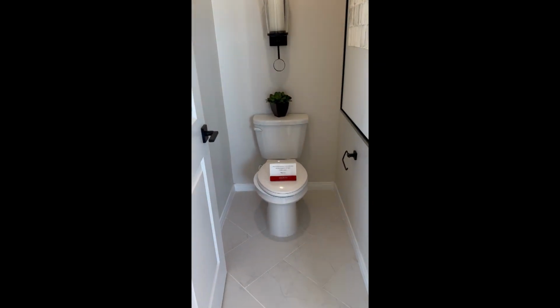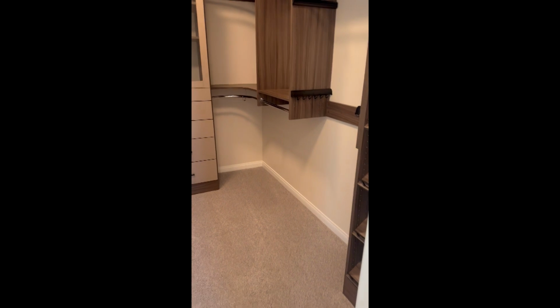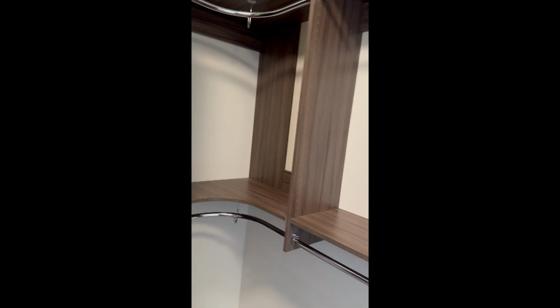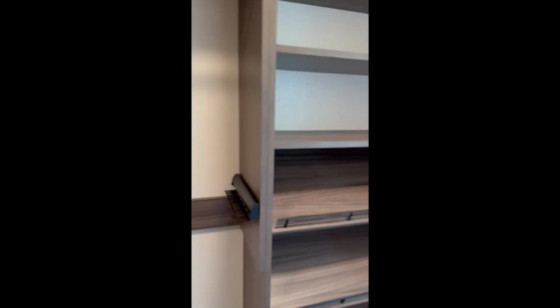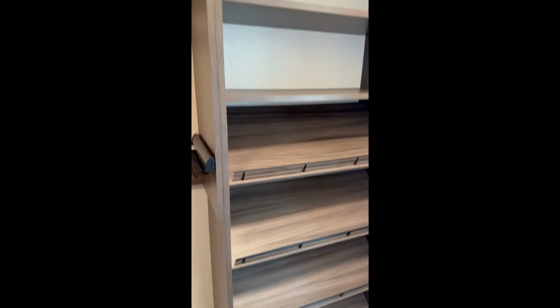And this is your water closet here, and your walk-in closet. This closet is an upgrade because this is a model home, so if you wanted this closet, you're just going to have to pay extra. Very nice.